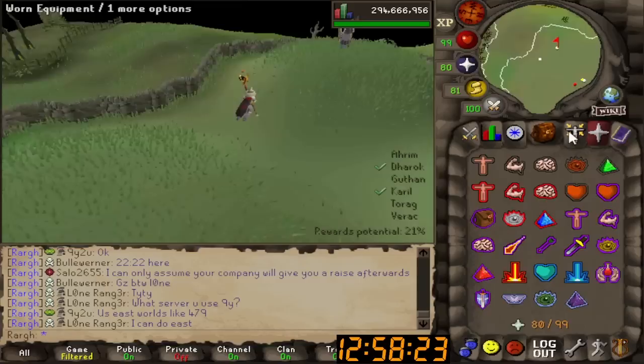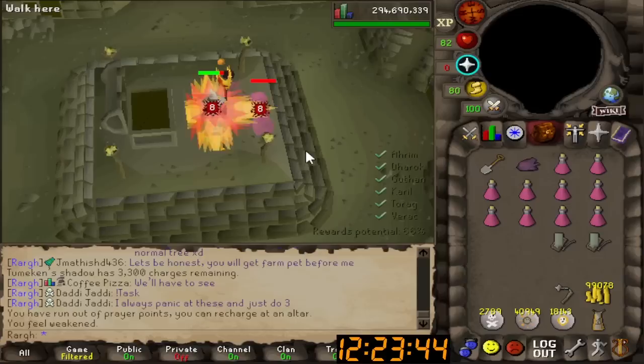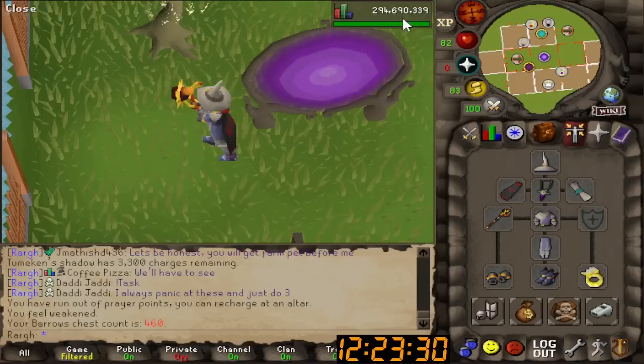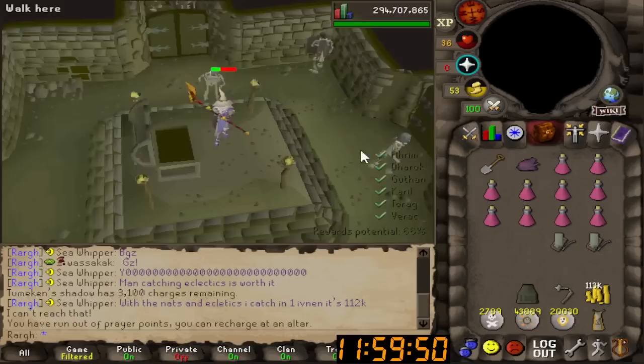Oh, no. Chest number 69 is gonna have what we're looking for. Are you kidding me? Chest number 69? Really? Actually got something else. 285k, yes. So we just passed the 4-hour mark, tanked a big hit there. This means this is the last chest at Barrows. And we don't get anything.